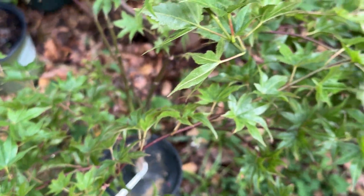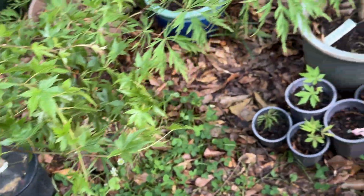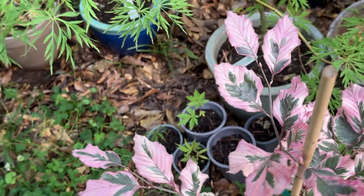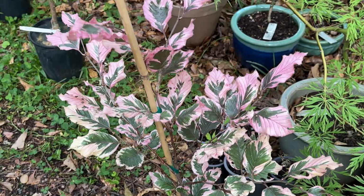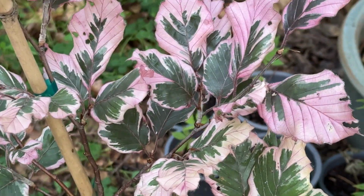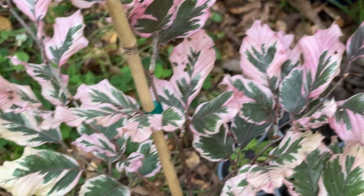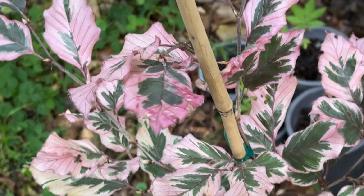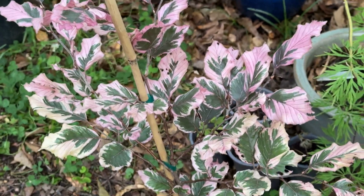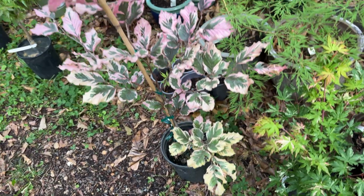Then the next one is not really a maple, but it's a beech. And they had a few of them in a row. And if I'm showing you here, look at that. That is so beautiful. Tricolor Beech. It's a European variety, I believe. I don't know much about beech trees, but yeah, I think this is gonna be pretty cool in the garden.